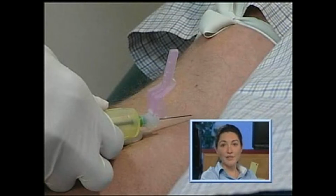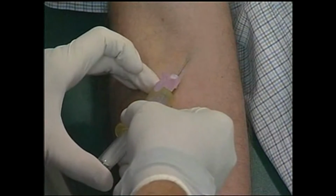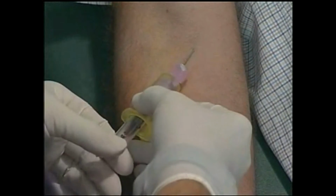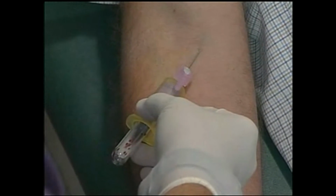When you insert the needle, don't push it in too far because you can puncture both vein walls. Also, it's key to keep the needle in line with the vein. While stabilizing the holder, push the tube into the holder. Use your thumb and middle finger to push the tube into the rubber sleeve. The vacuum tube automatically fills to 3/4 full.